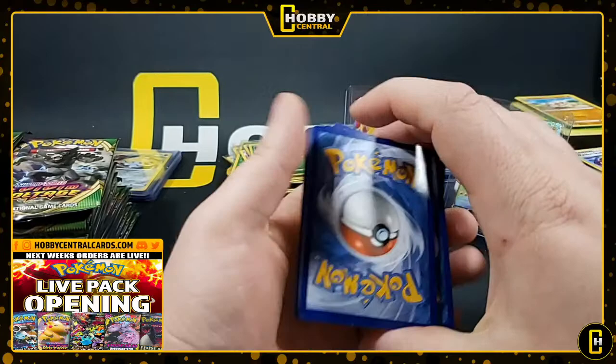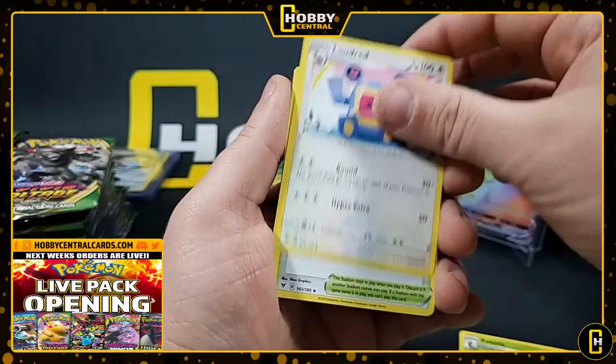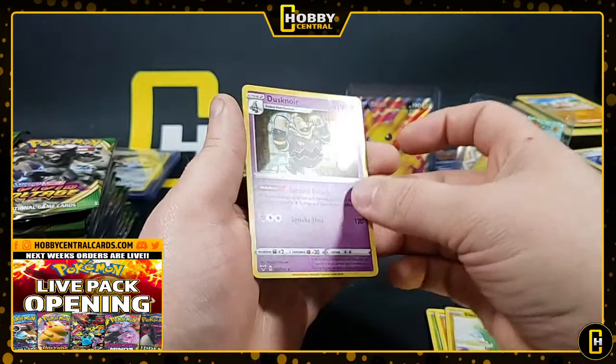There's a nick in the bottom of that card. Hopefully it's nothing too good. Alright, here we go. It's a Dusk Noir.